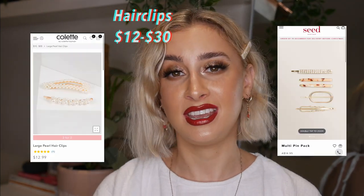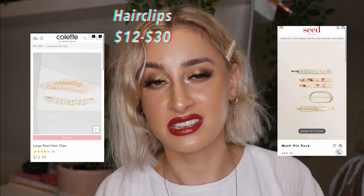The last thing that I had was just some hair clips from Colette or Seed. They range from like $15 to $30. I love hair clips. I think hair clips are super on trend right now. So if they do kind of follow trends, or they have hair, can't go wrong with hair clips. Again, they can be a little add-on or a stocking stuffer, or if you just didn't want to spend that much, $15 hair clips, too easy.